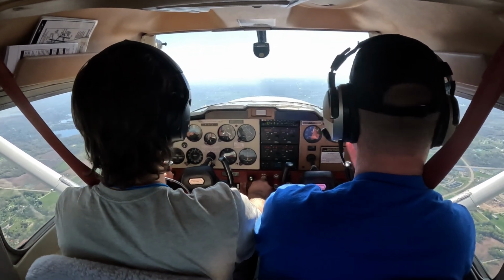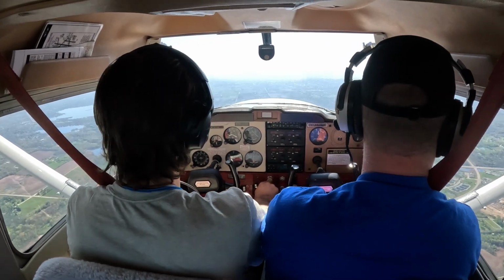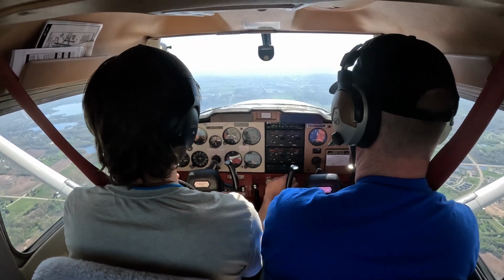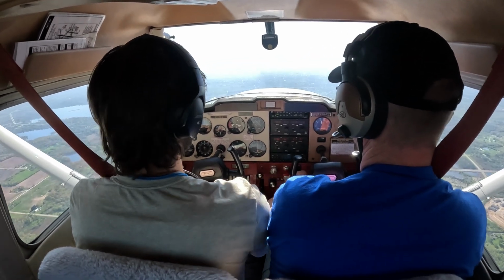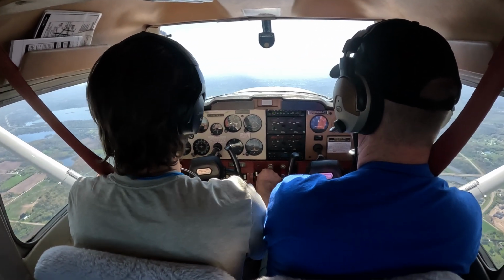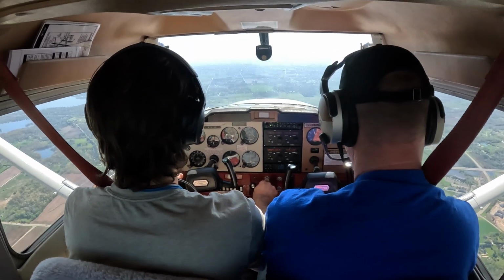You're in landing configuration, so yep. Carb heat first, throttle out, there you go. 20. Nose down, traffic, 1500, Victor. 30, 080, let you know. Steady descent at 60.